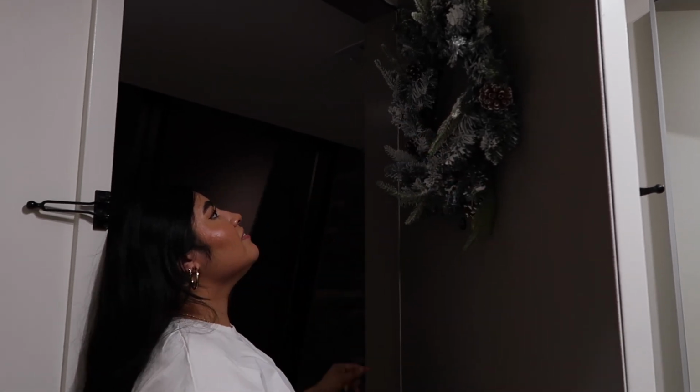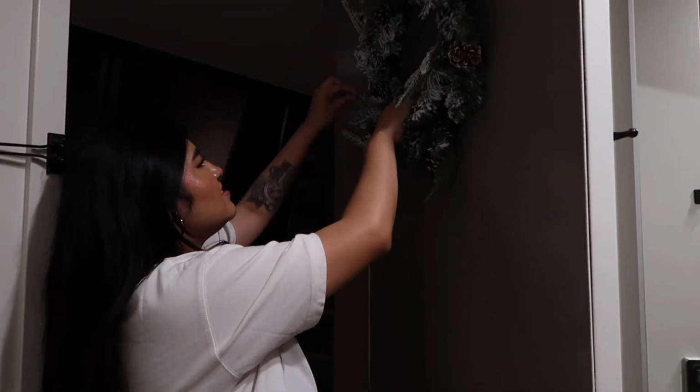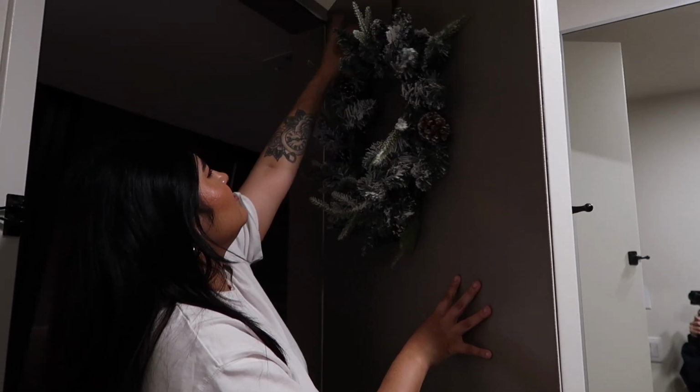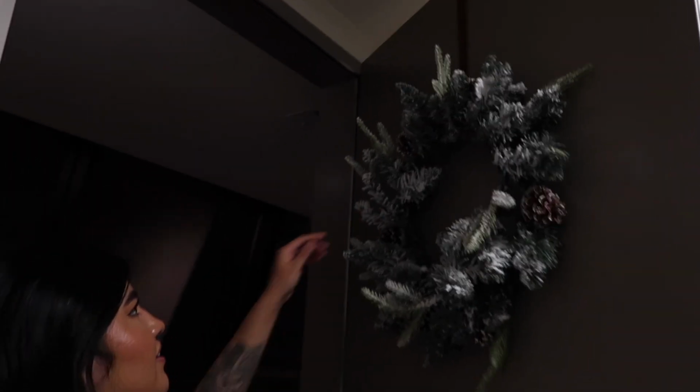Oh, I think this is perfect. You're making a mess, babe. I know, I'm gonna have to vacuum, but it is what it is. Or else these are gonna be not as nice, you know what I mean? All right, do you think this looks good? Yeah, it looks good. Floof it. Okay, we can floof it up later.